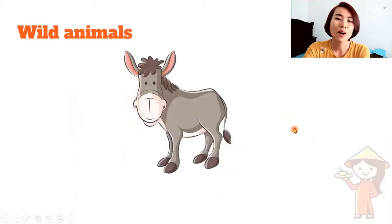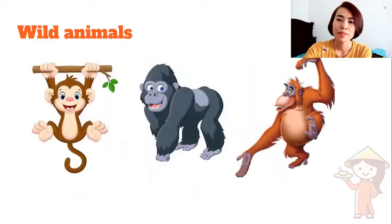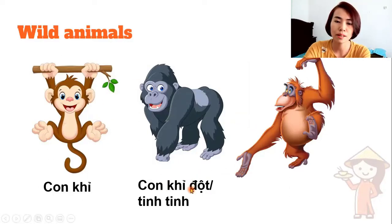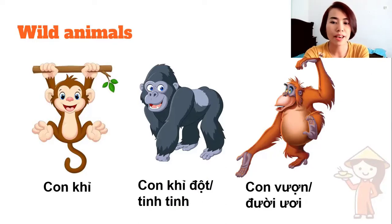Next, smaller than the horse. Different species. Con lừa. Elephant. Con voi. So these three are all in a family of monkeys. So the monkey, con khỉ. The gorilla, con khỉ đột, because he's in the same family, so we put a modifier here, con khỉ đột. Or you can use a different name, con tinh tinh. And this one, he has longer arms, he uses arms to move from this tree to another tree, con vượn. Or the other name, con đười ươi.